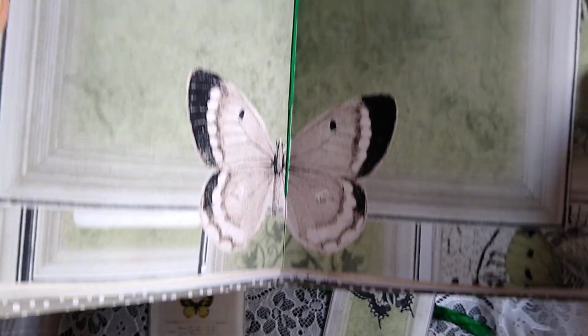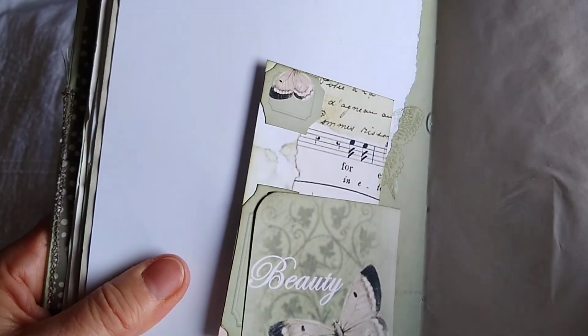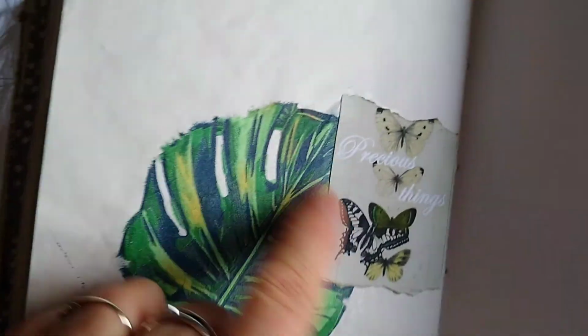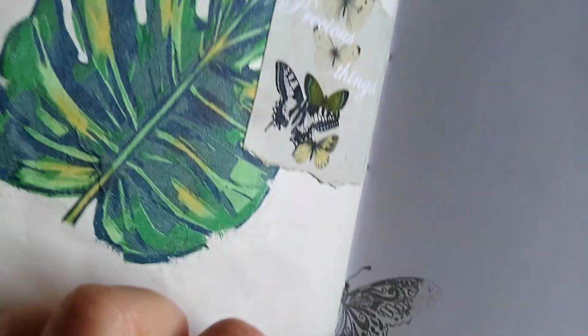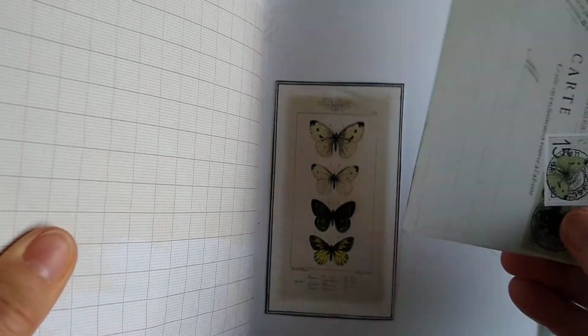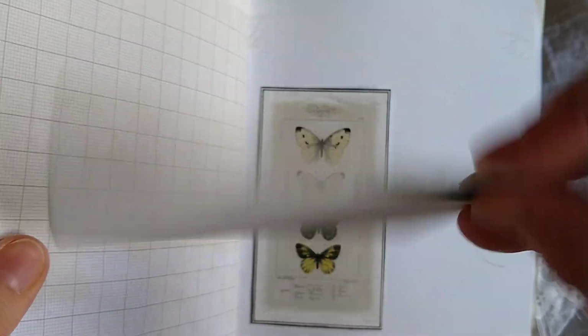That's the centre of the journal. Another little tuck. A journaling card. More of the napkin, some collage and stamping again. Lots more journaling space and another little tuck here with another journaling card.